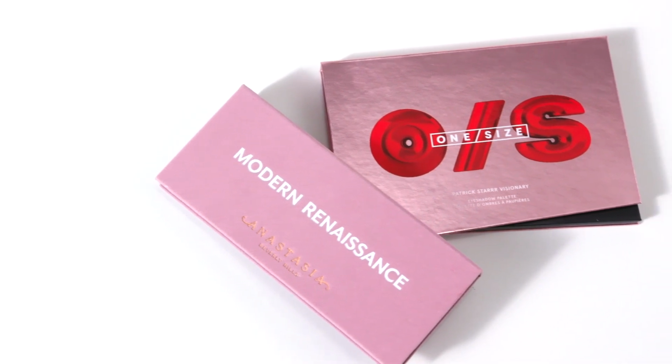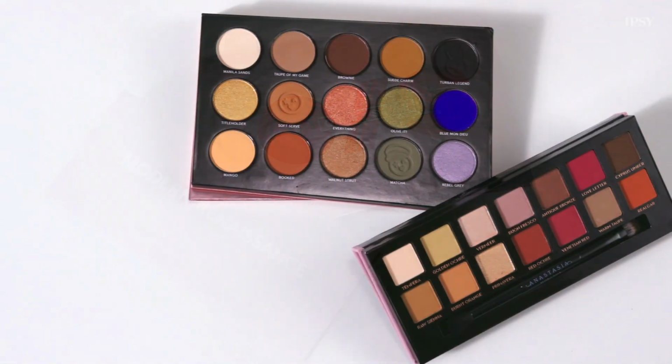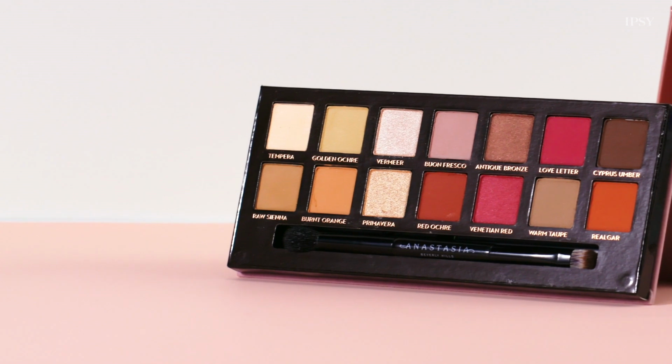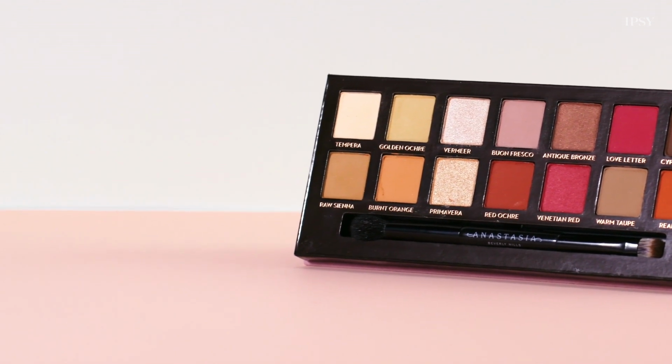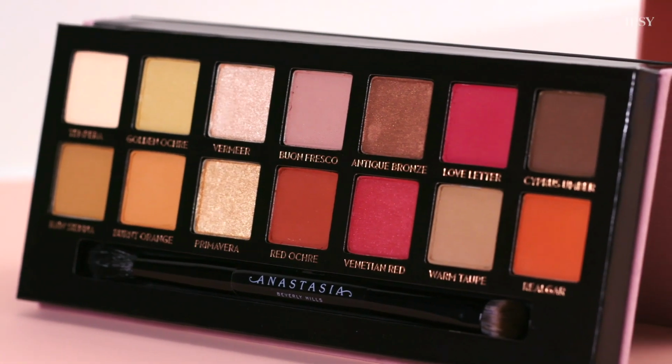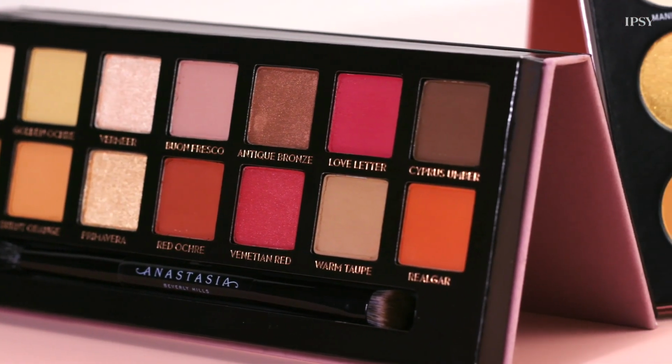I cannot wait to show you guys these two gorgeous eyeshadow palettes that you might get in my IPSY collection. You know I live for a good transformation, honey. And the 14 shades of this Anastasia Beverly Hills Modern Renaissance palette gives you all the options. For my natural glam, I tend to stick to the shades on the left. I love to use the matte colors on my crease, and I pop a little shimmer on my lids. I mean, have you seen Primavera?